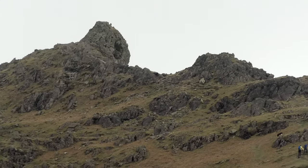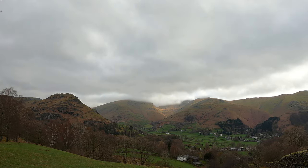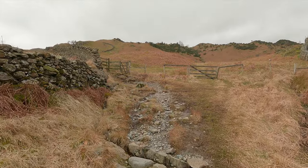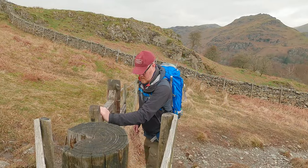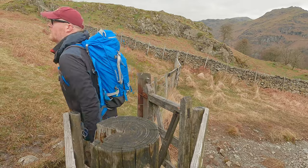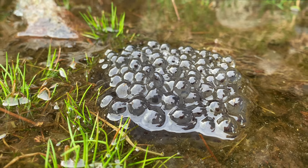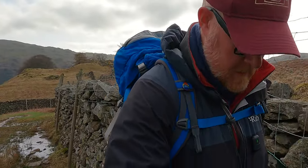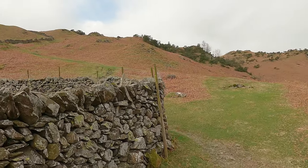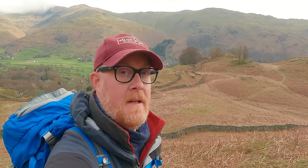Climbing Helm Crag. Quite a few people up on Helm Crag today. From here you can see the route up quite clearly. I say clearly, I can already see about five different paths. This blows away the cobwebs.